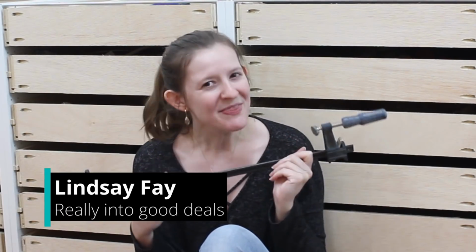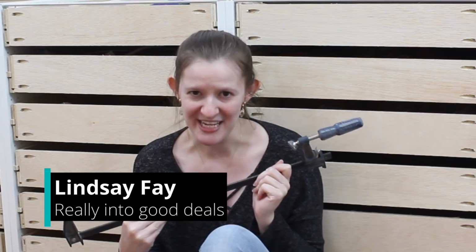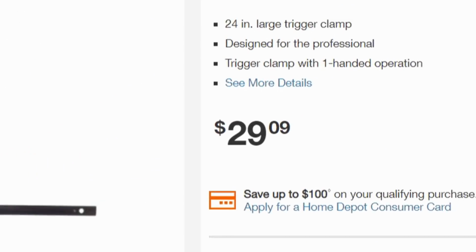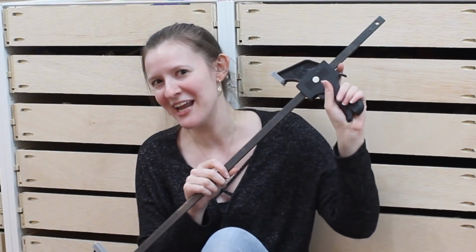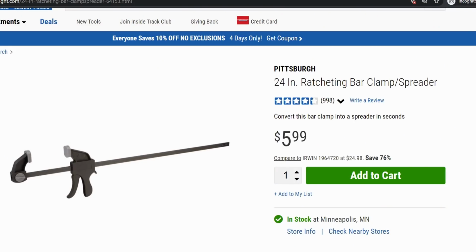Clamps. They're the one thing you can really never have too many of. But at $30 a piece from Home Depot, how on earth are you supposed to accumulate enough clamps for whatever weird projects you dream up in your life? Luckily, Harbor Freight has you covered. This one probably ranges under $5, while this one, which is nice and convenient and can be used with just one hand, runs for about $7, compared to $30 at Home Depot.